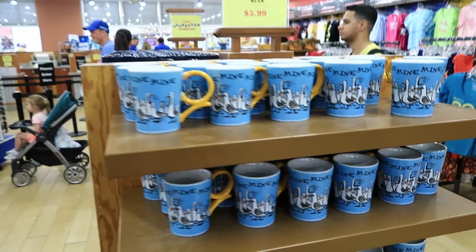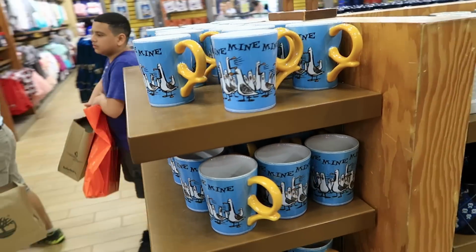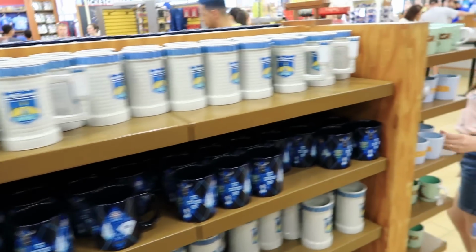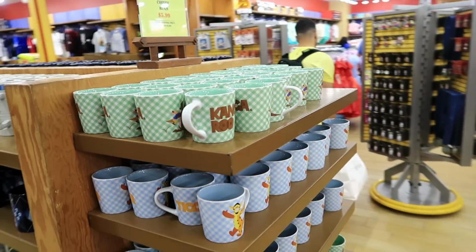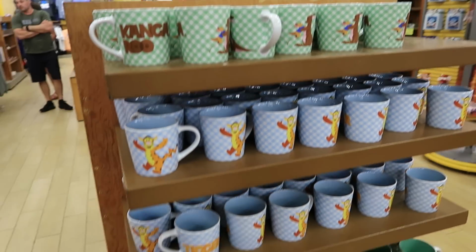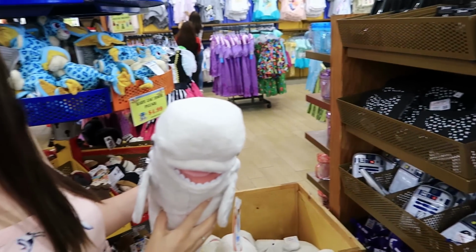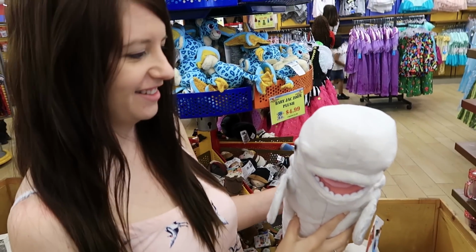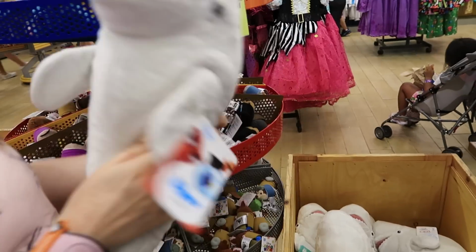They have the mine mugs. I'm sure they were still selling these in the parks the other day when we had a look. Some good selection of mugs at the moment. There's two ones here. Oh my goodness. What even? What's his name? It says it on the label. Bailey.